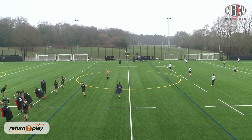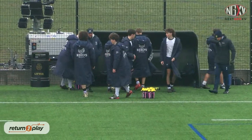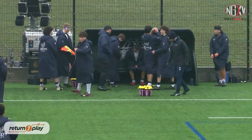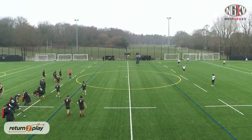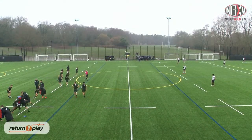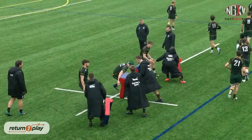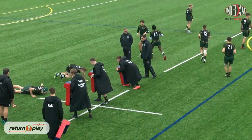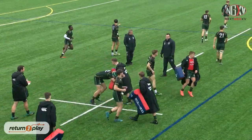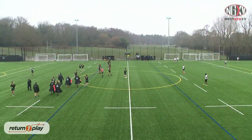So we are almost ready for kickoff. Gordon's just going through a final couple of whacks on the pad just to get those shoulders warm. Reeds, while they're lined up, ready to go. They're going to be on the right-hand side of your screens in the first half, in white, and on the left-hand side of your screens will be the home side, Gordons, who are in the dark green.